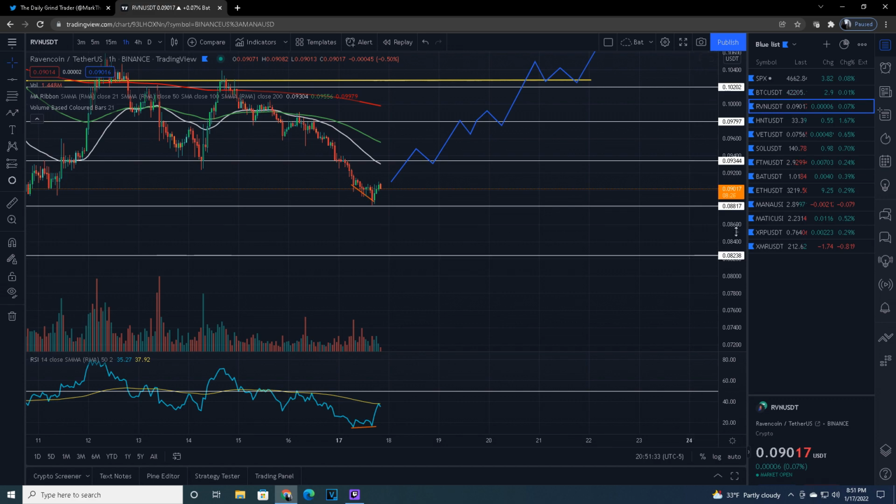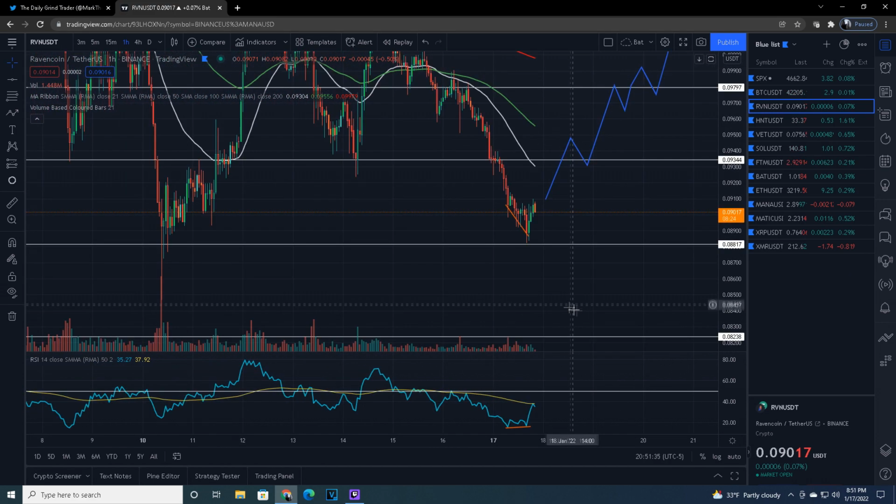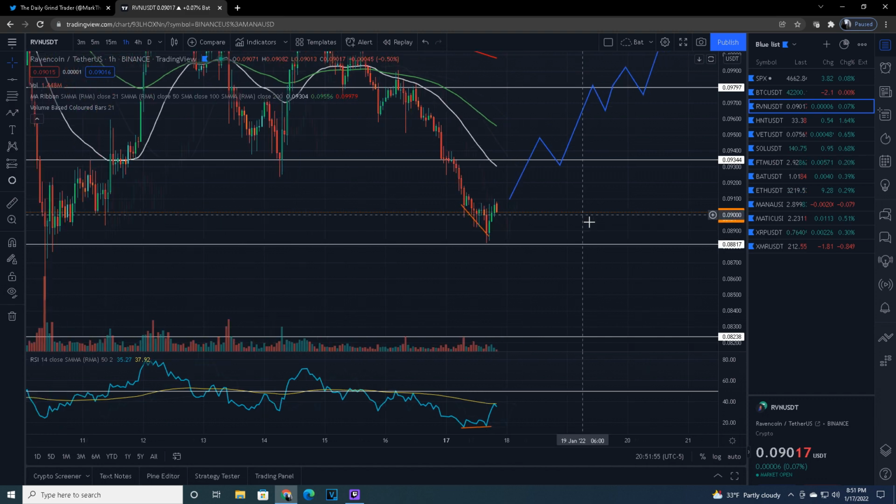The cool thing right now is that as the price was coming down, we had a low peak, and you see our RSI, and then we had a lower peak and our RSI lower, and then our lowest peak was a higher RSI. So that is a signal that we could be looking for a reversal now. This trend could be reversing.